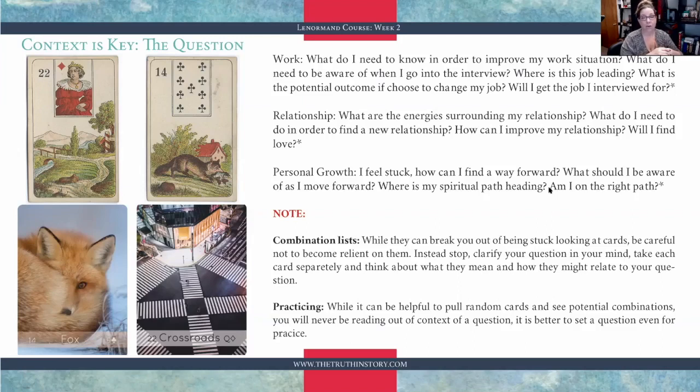And I think that we should not negate that as a very powerful question. And it's not something that I take lightly as a reader. Somebody asking, will I find love, is not silly, is not asking a ridiculous question. It's somebody who's longing for something. They want to connect to another human being. And that's a powerful question.